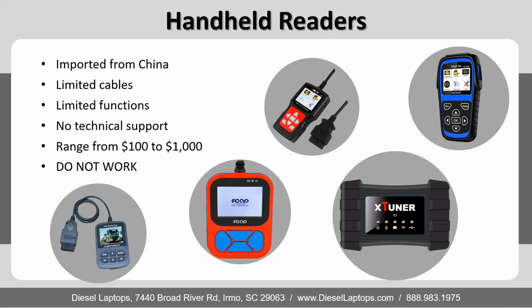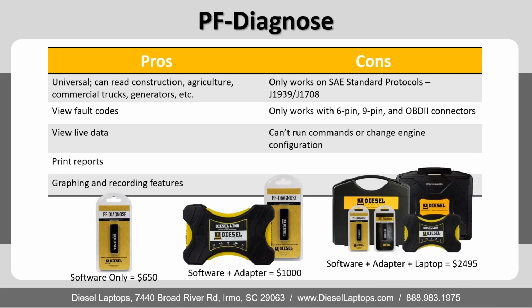So we'll go over here to the next slide, and the next slide is actually one of our programs. Again, I'm putting this about one notch up from a handheld code reader. This is a universal program called PF-Diagnose. A lot of you watching this have probably used it before. It's a universal program really designed around commercial trucks and OBD2 protocols used in automotive. The good thing is a lot of equipment manufacturers actually do use the SAE standards for their ECMs and diagnostics. So with John Deere, for example, you can buy this program and it'll read your commercial trucks, your automotive, your John Deere fault codes, and some of the live data.